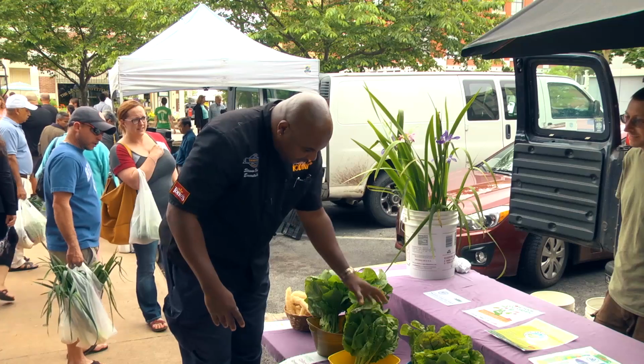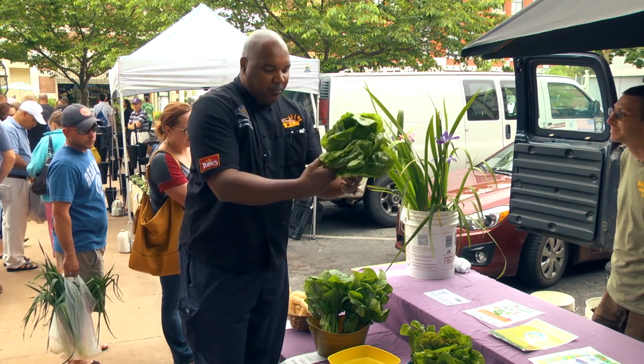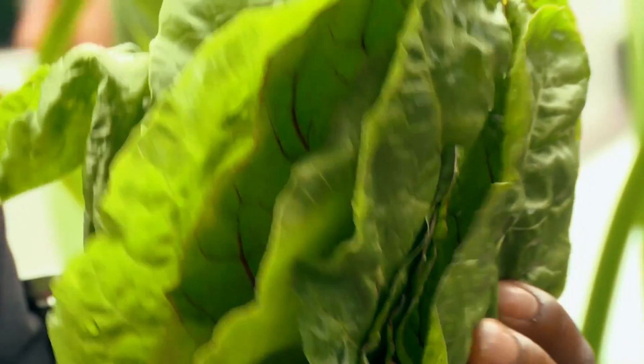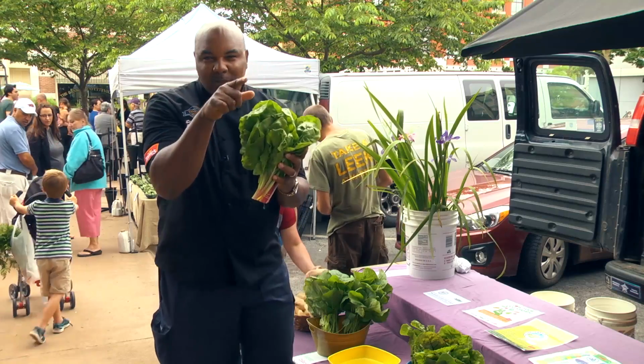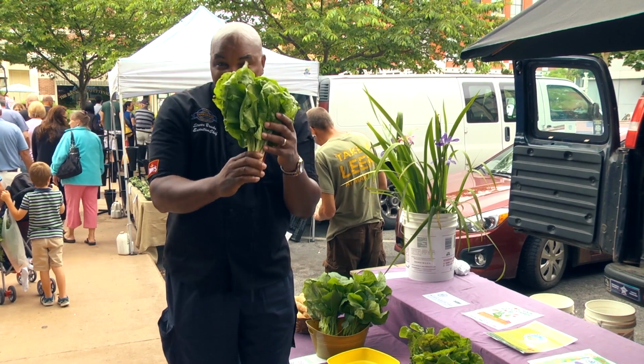However, I think what I'm going to do is take this beautiful rainbow chard back to the station with me, and we're gonna do a cool dish with this, with some pork chops I'm gonna get from right up the road. So we're gonna head up and get something else. This is what we're gonna do though.